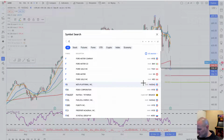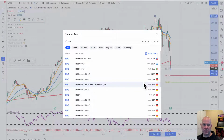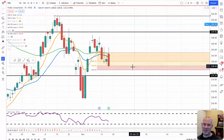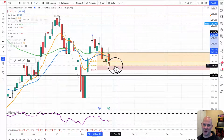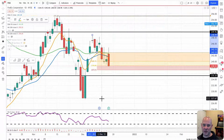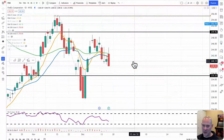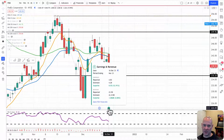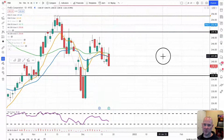Now, FedEx came today, hitting the second target on the double, and look where it's trading now. So that is over because their earnings, they just destroyed earnings. Nice 12% upside surprise and a nice nearly 5% revenue upside surprise.